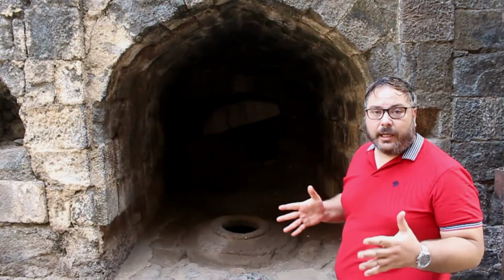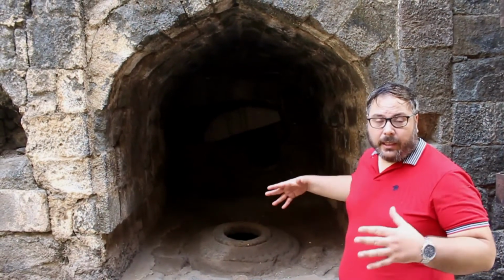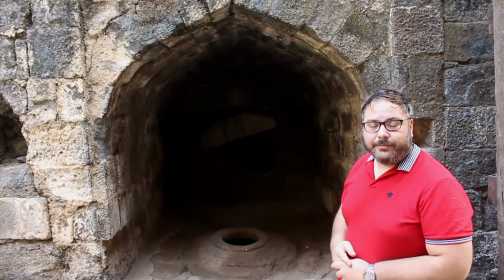So we are at the third line of defense of the fort, and this is for putting water, and like this the water can stay fresh for all the soldiers who are working in this area.